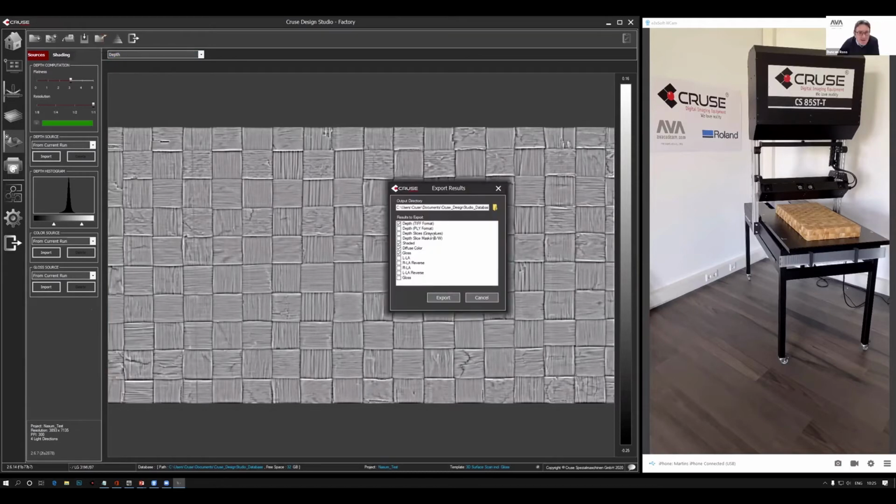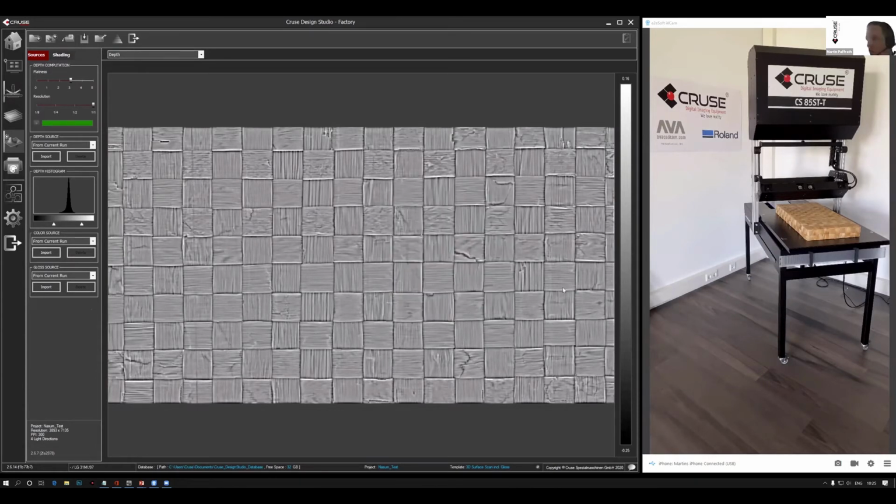That's fantastic, Martin. Thank you. Thanks. So, the exported file, I will save the files here as a project, and Rachel can then open the project directly in the AVA software. Okay, that's wonderful. Thank you, Martin. That's a really good demo.